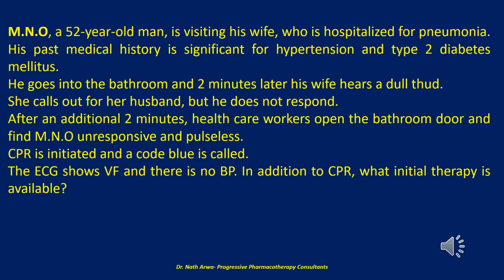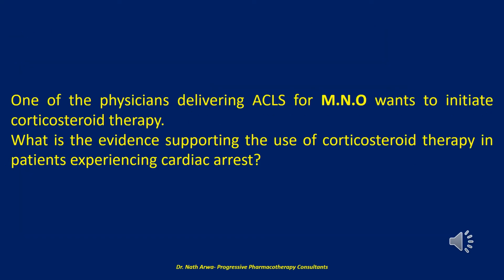On the basis of these trials, it would be reasonable to use a single dose of vasopressin 40 units as an alternative to either the first or second dose of epinephrine 1 mg in the treatment of ventricular fibrillation or pulseless ventricular tachycardia. The next question reads: one of the physicians delivering ACLS for MNO wants to initiate corticosteroid therapy. What is the evidence supporting the use of corticosteroid therapy in patients experiencing cardiac arrest?